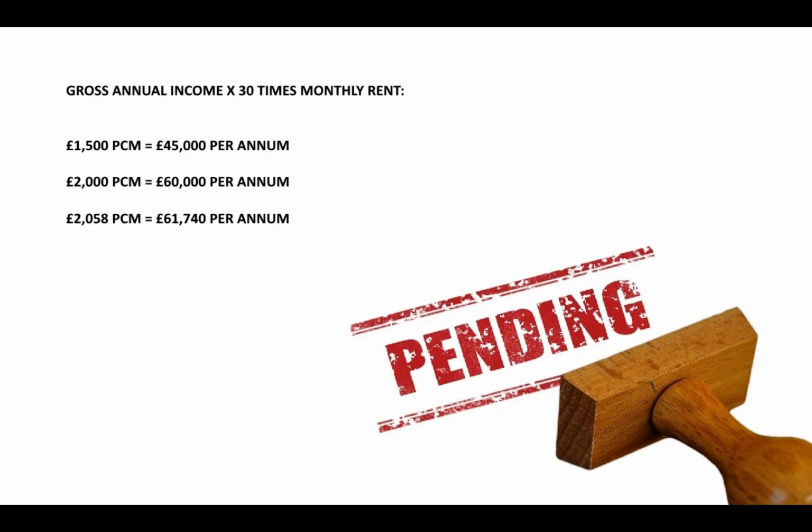At £2,000 a month, it's around £60,000 a year, and at £2,058 a month, it should be around £61,740 a year. Now, these numbers aren't a strict rule, but this is what they're looking at when it comes to your basic affordability.